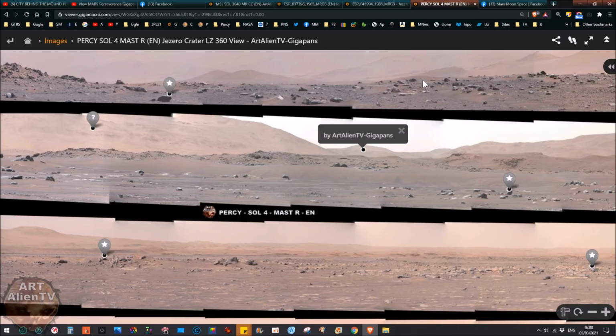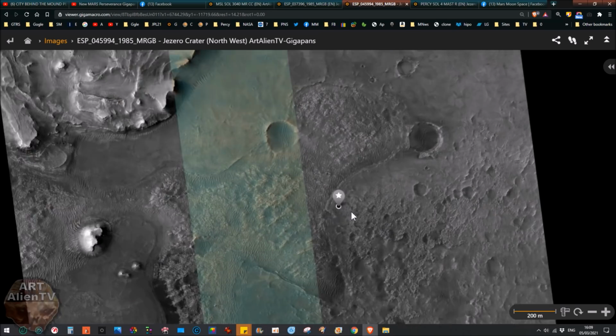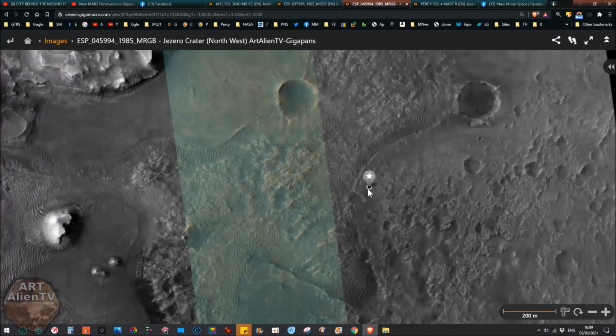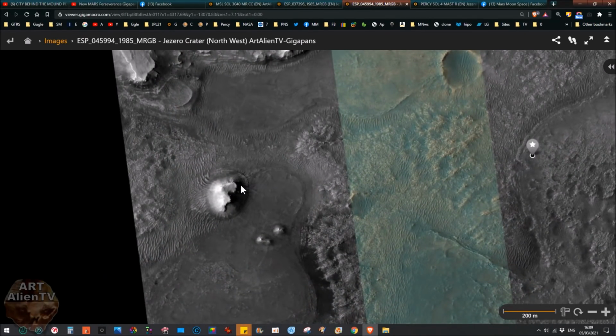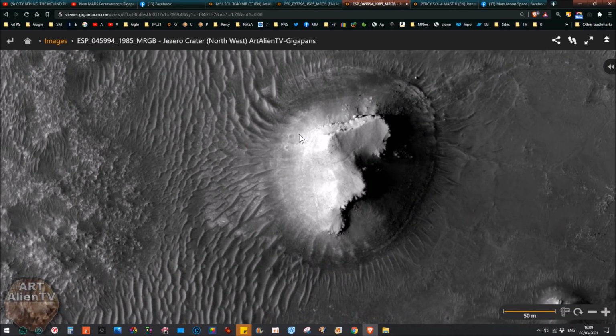So what I'm going to show you is a couple of Gigapan satellite images I've got up here. This is one of Jezero Crater northwest. This shows the landing zone, the LZ, right there. And then we have this thing over to the west. This is orientated north, so that's almost perfectly due west of here, the top edge of that structure which I showed, okay? Now this, I think, is artificial because you can see rectangular parts to it here.